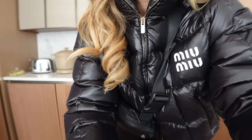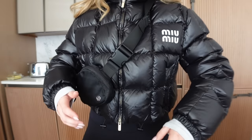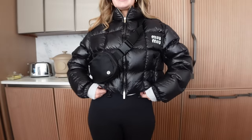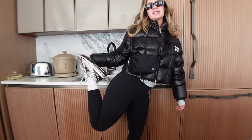My mom's leaving in a few hours, but we're gonna go get a bagel, split a bagel, and get protein smoothies because she's obsessed with Juice Generation now too. I wish it was a chain all around the United States, but it's just in New York. Broke out my Miu Miu puffer. She hasn't been out this season yet. And then I'm just wearing a little Skims long sleeve, my Lululemon belt bag, leggings, sneaks. And I slept in heatless curlers last night and they fully did their job.